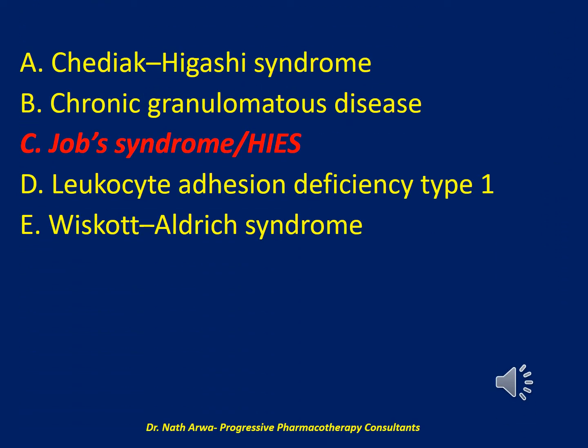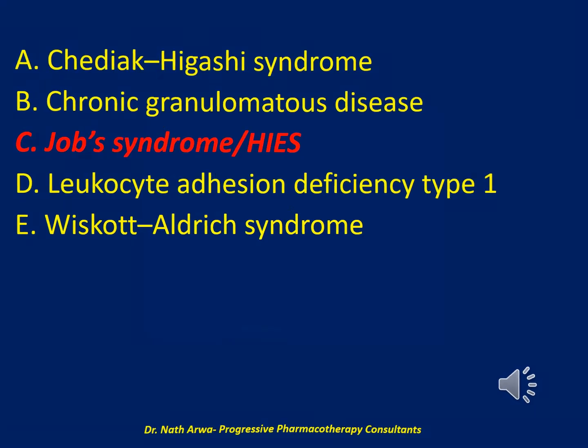And the correct answer is C, Job's syndrome or HIES. I will explain why. Job's syndrome, or hyper-IgE syndrome, abbreviated as HIES, is an autosomal dominant disorder characterized by recurrent infections, typically of the respiratory tract and skin, high levels of IgE, peripheral eosinophilia, characteristic coarse facies, eczema, chronic mucocutaneous candidiasis and abnormalities of the connective tissue, skin and teeth. Please proceed to the next question.